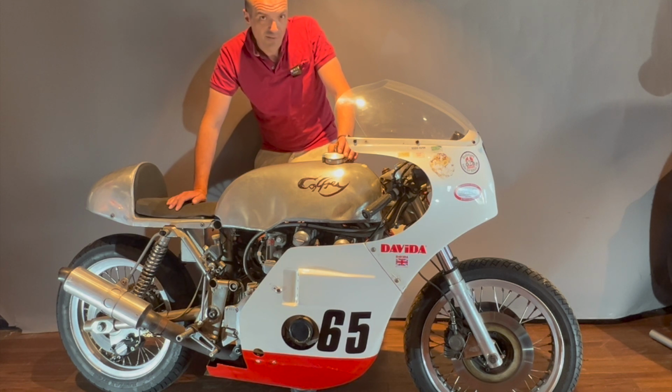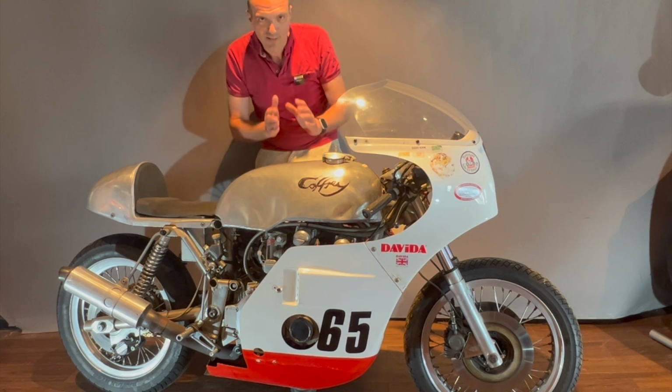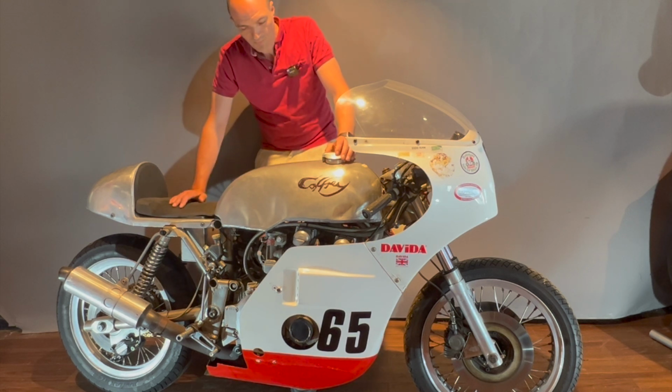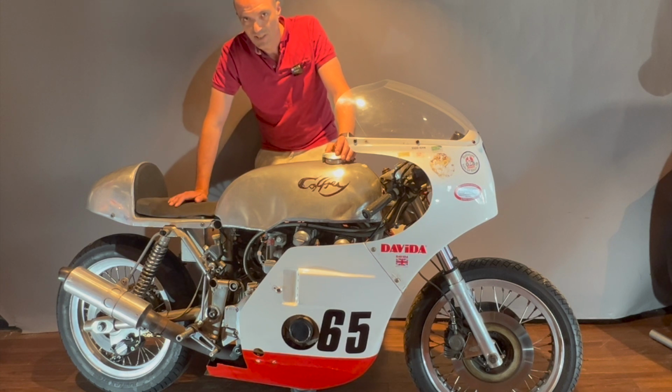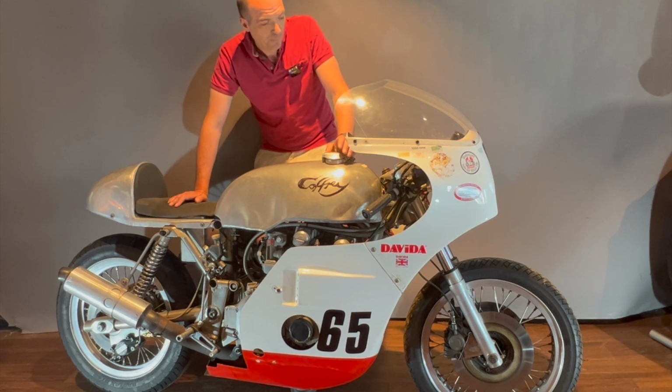He would only ever use Reynolds 531 tubing. He only ever fitted taper roller bearings. He did all these things. He had these set rules that he worked to. Didn't like square section box, preferred the consistency of round tube and things like that. So I admire his principles and I like his work. And this was a bike which he built specifically for the TT, and it ran in 77, 78 very well.